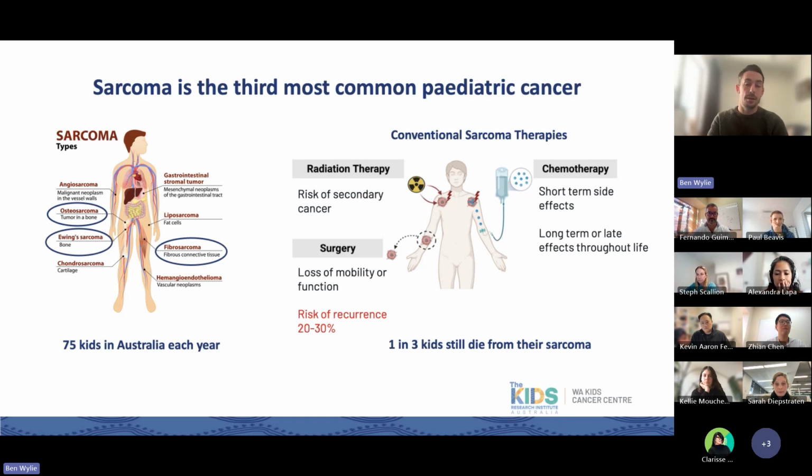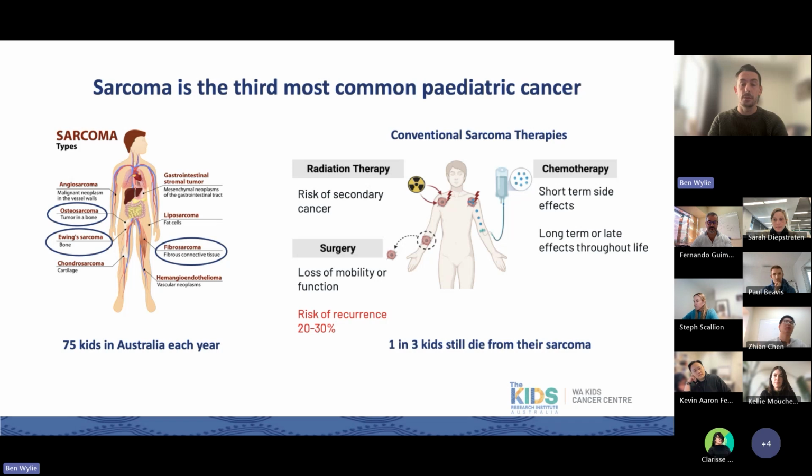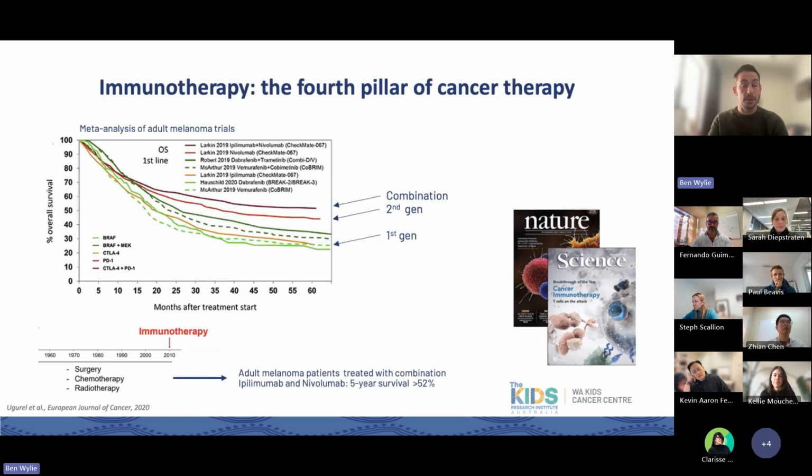So that's about a 20 to 30% risk of disease recurrence. And so all this means that 1 in 3 kids will still die from their sarcoma, and we really need to develop some new and improved, safer and more effective therapies for these kids. So immunotherapy is really the focus of my lab group.